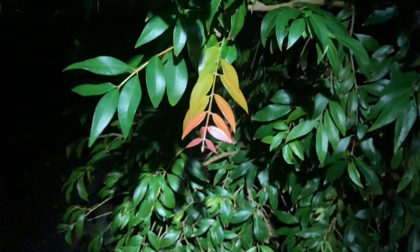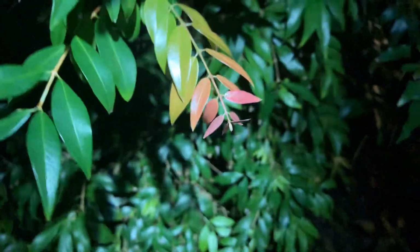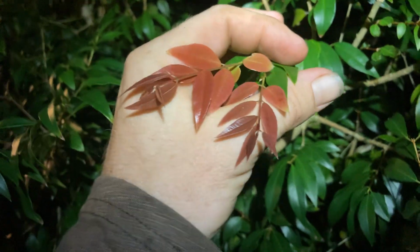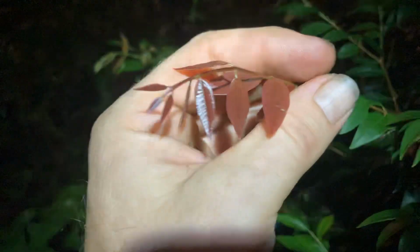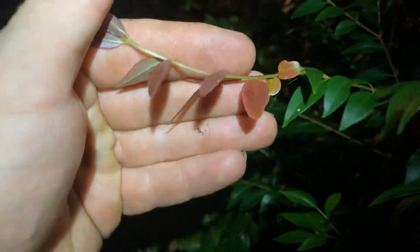Trunciflora, new growth on Trunciflora. Trunciflora has a nice vivid coloration on that new growth. Oh yeah, it's popping out. It's busting loose. Look at the veins. And not too much veination, not too prominent, and then no hair. It does not have any.